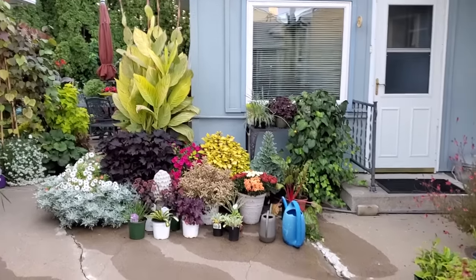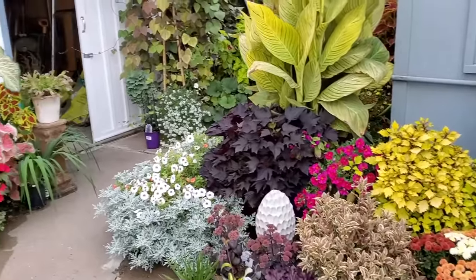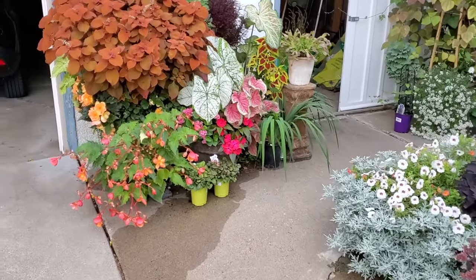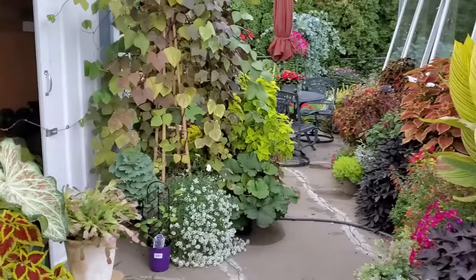And, oh, it looks like she sent us a video. Oh, how fun. We get to take a little tour. So a lot of containers. Oh, wow. Wow, look at that coleus. Is that a Sedona? And then apricot colored begonia, white caladiums. That is a huge mixture of color and texture right there.